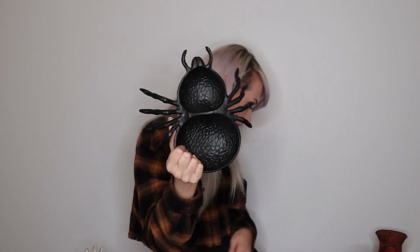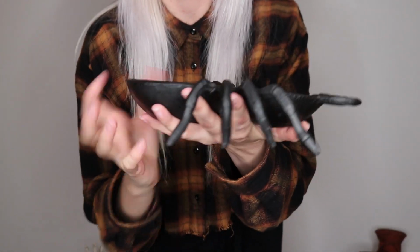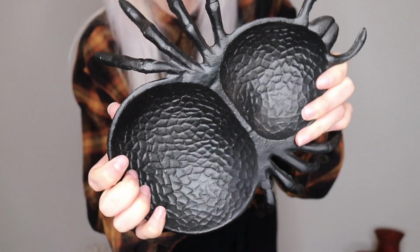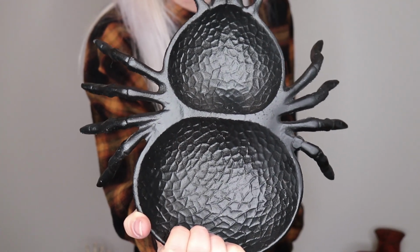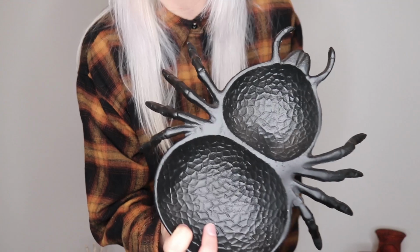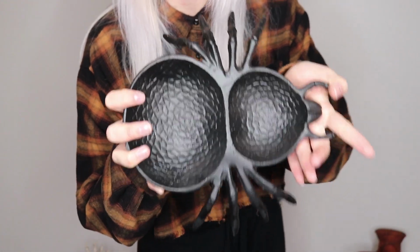This guy was super expensive. He was $21.99, but like I said, I got them all on sale, so that's why I could justify this. But he is cast iron, so he's definitely the most heavy-duty thing I got, and he looks pretty awesome, so he'll probably be on my shelf year-round. I'll put jewelry or something in him. Yeah, I really like this guy. Second favorite thing I got.